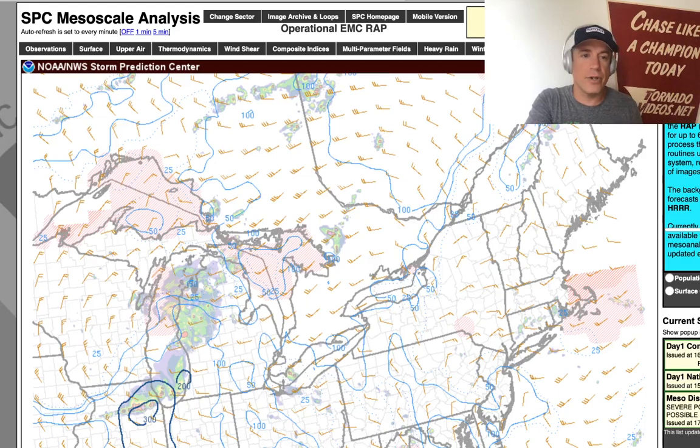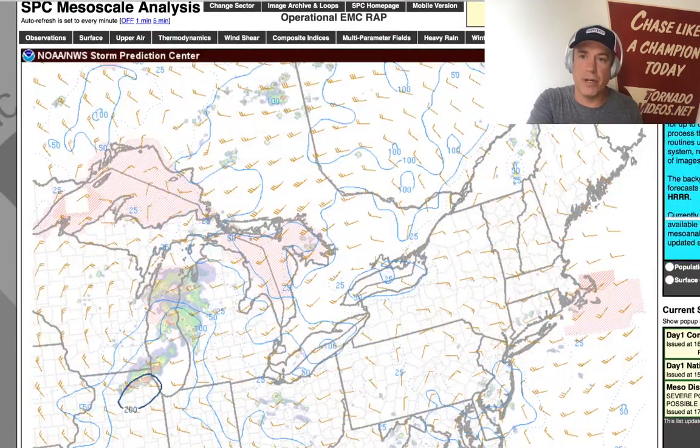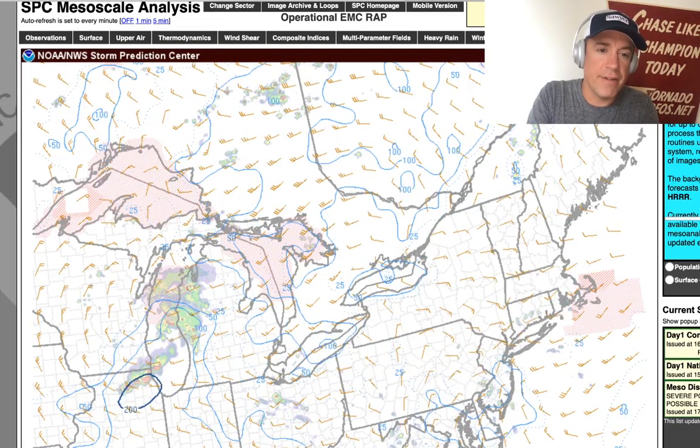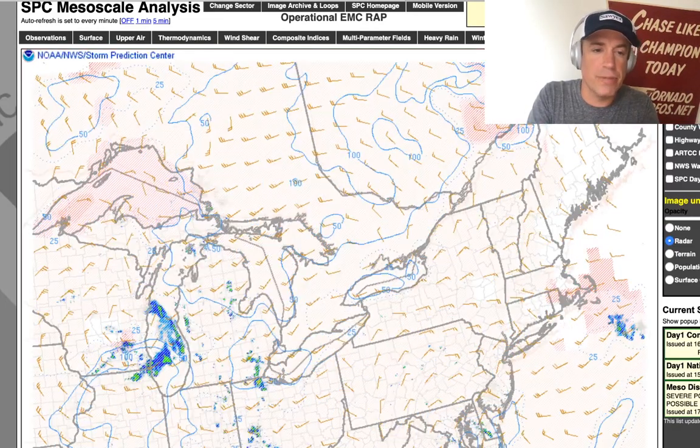And look at that, as you get towards 0Z by about 7 p.m., that wind shear increases even more to 0 to 1 kilometer SRH of about 200 to 300 there in northern Illinois, and that includes the Chicago area. Definitely a threat of those supercell storms. You're looking at the RAP model here right now, and we're going to break down all of these models. We're also going to look at the surface map.